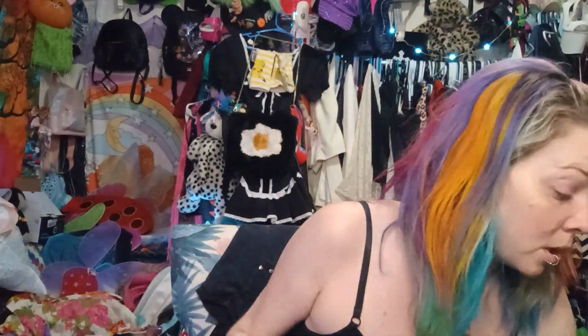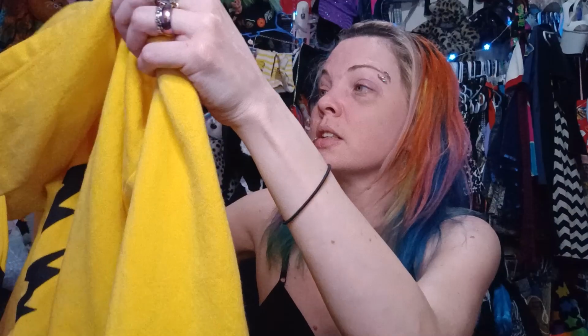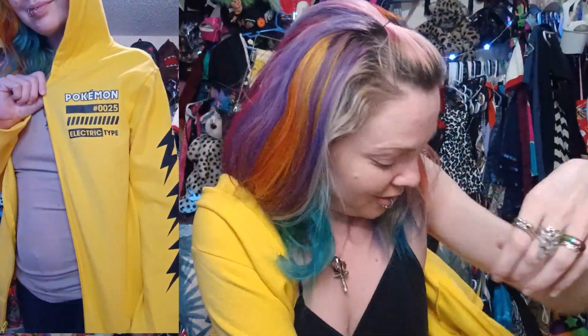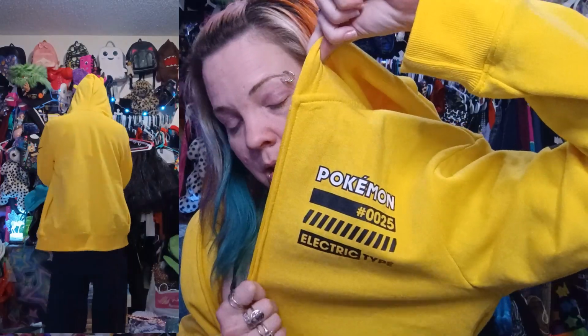And also from Walmart, I got this new hoodie, and it was only $8 on clearance in the kids section. It's a 14-16, but I've always wanted a Pikachu hoodie, and it has the Pikachu face and the ears on the hood. I guess the boys have been playing Pokemon, so it has the electric Pokemon right here, but yes, it's Pikachu. It's like my girl hoodie. It has the face and the ears. I've always wanted one, and like I said, it was on clearance.